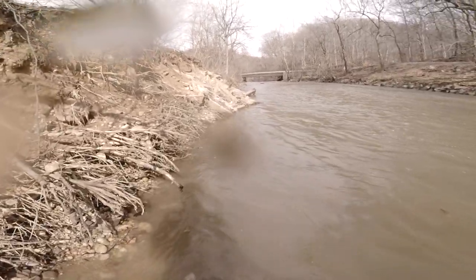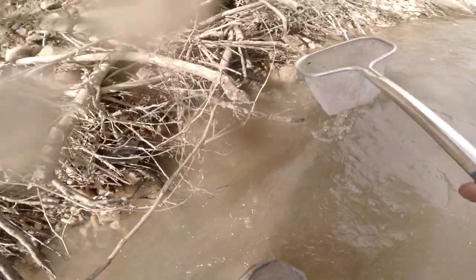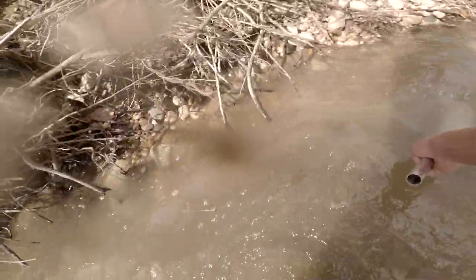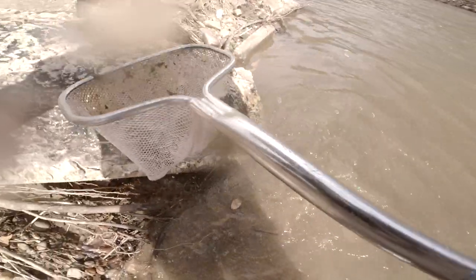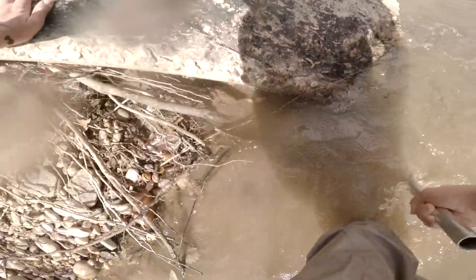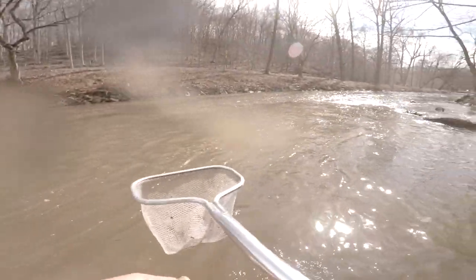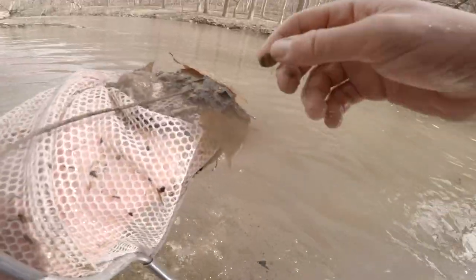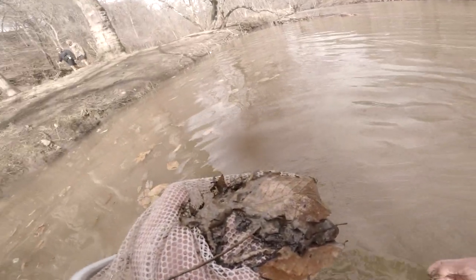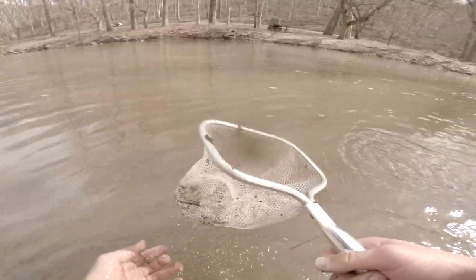Imagine if all this was underwater. That'd be great darter territory. Sadly not. Tessellated darters, spot tail shiners, like this stuff. No, they're just behind all these logs.